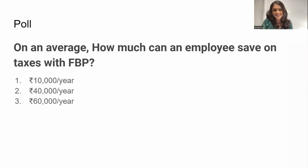Another poll for you guys. On an average, how much do you think an employee can save on taxes with flexi benefits? You guys could type in your answers.